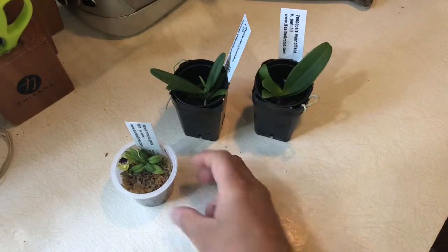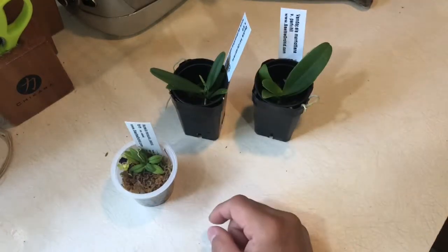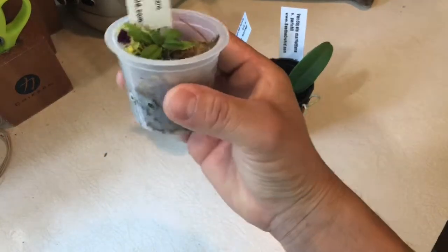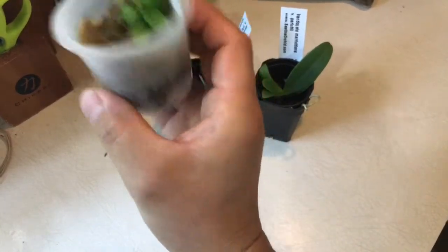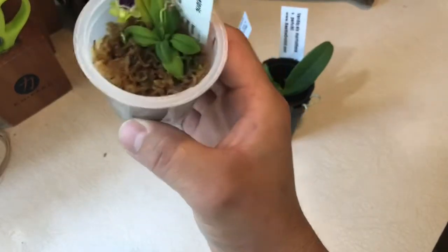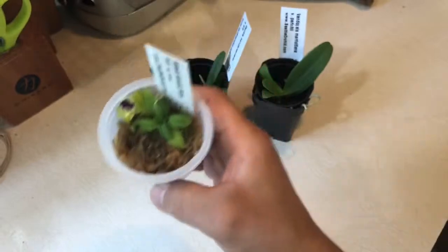So it came with a little pot like this, like a plug, but I changed it to this. Has a little hole like that, and sphagnum moss, and keep it wet.